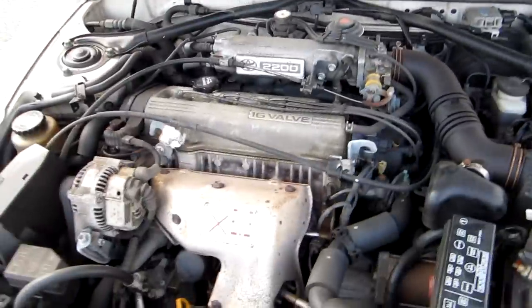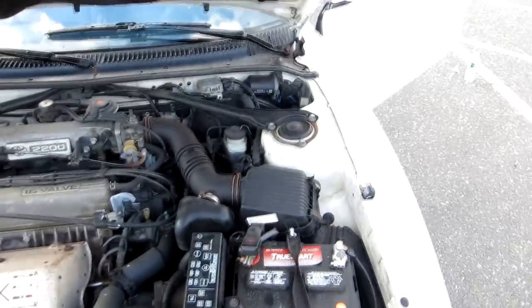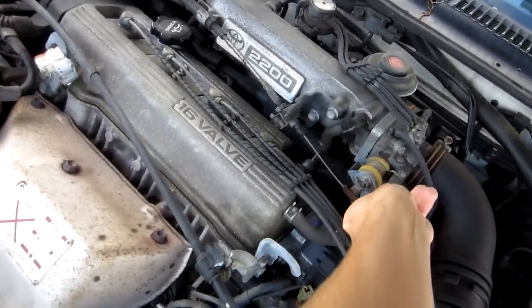So you can see 2200 16 valve. It makes a little bit less horsepower than my other car, but it's a lot faster because this is also lighter and it's a stick shift. Strut power braces. I'm gonna go ahead and give it a little rev here.